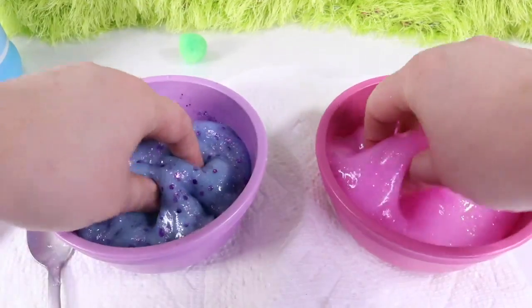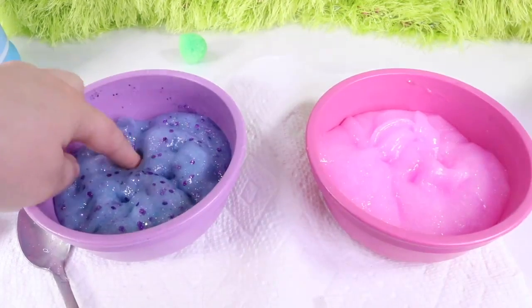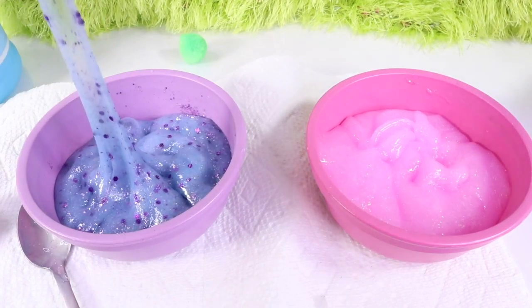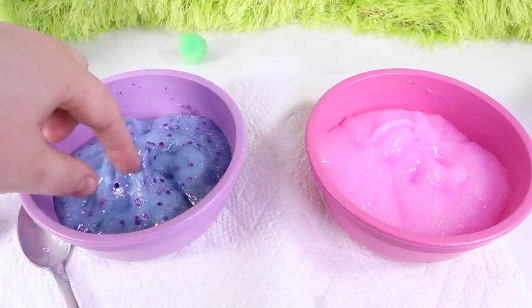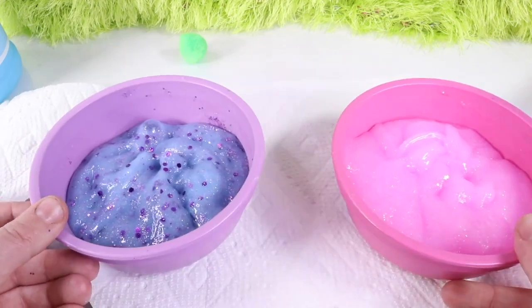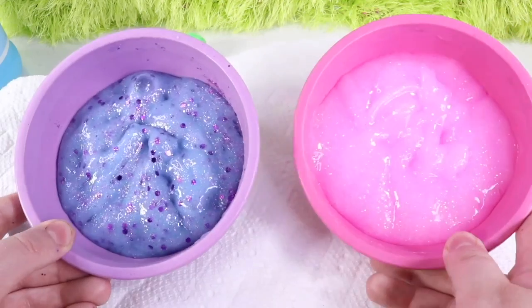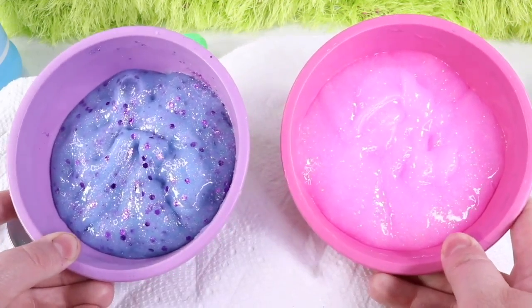This was so much fun to make a project with you. 1 cup of glue to 1/4 cup of activator and add as necessary. This is the most basic slime recipe and easy to follow. It gets a little bit messy, so use a towel, and I hope you're inspired to create something yourself.